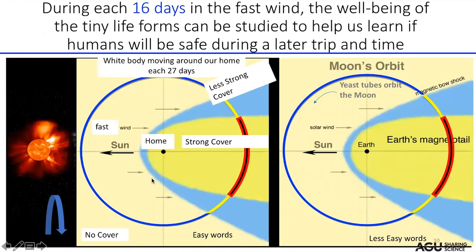This drawing shows the one before with our home, the strong cover, the less strong cover, and the fast solar wind. Those are in easy words. If you like to use less easy words, here is a picture that you can look at.